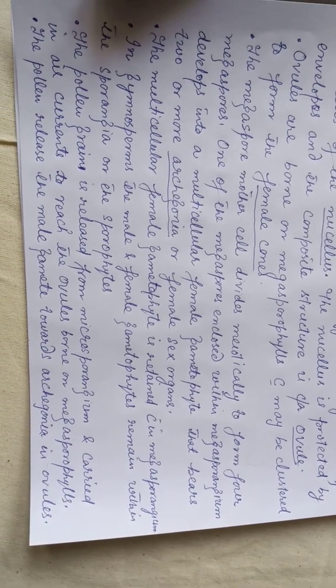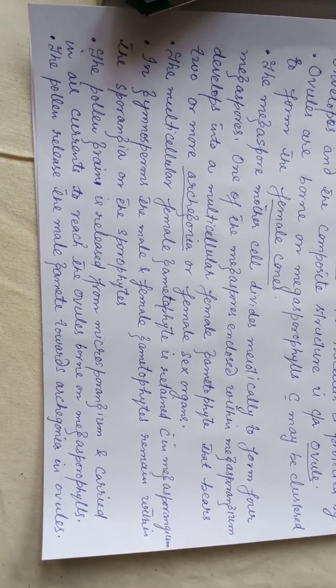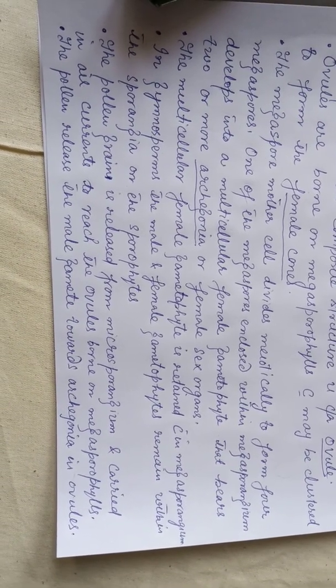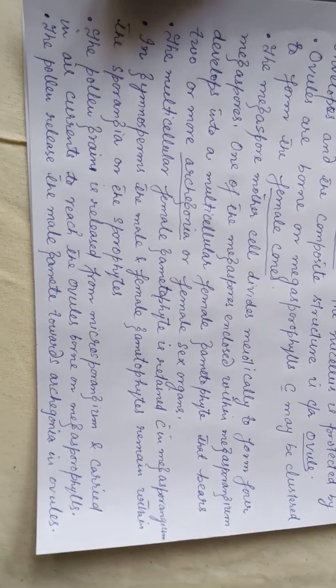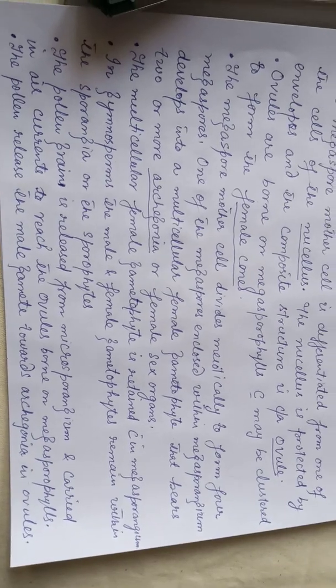In gymnosperms, the male and the female gametophytes remain within the sporangia on the sporophytes. The pollen grain is released from the microsporangium and carried in air currents to reach the ovule borne on megasporophylls. Through the pollen tube, the pollen releases the male gametes toward the archegonia in the ovules. Following fertilization, the zygote develops into an embryo and the ovules into seeds.